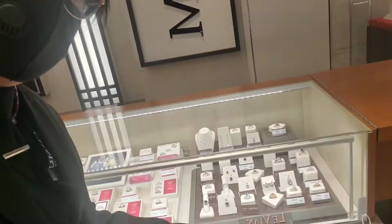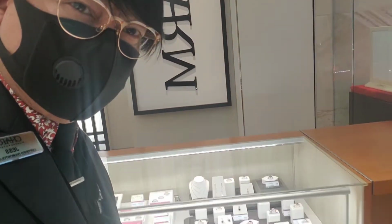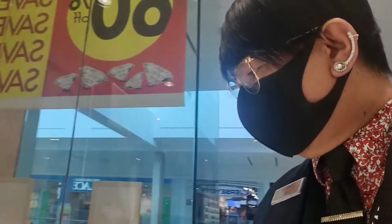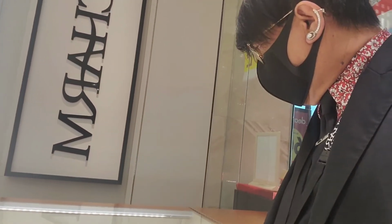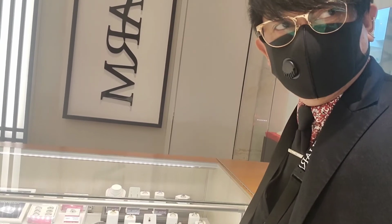Like this, this is Olivian. See, this is the Olivian signature collection. This is what we call chocolate vanilla diamonds. This kind of collection very seldom goes on sale, but now it's on sale. See, it's on sale, guys. Different kinds of birthstones, surrounded with chocolate vanilla diamonds.